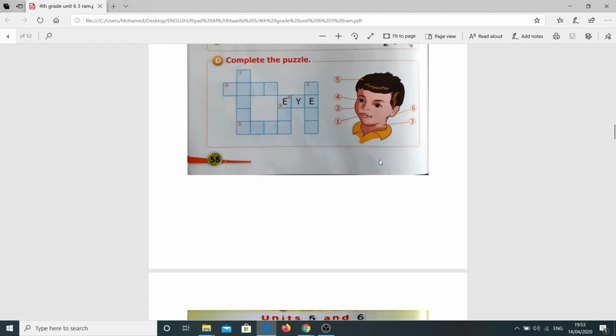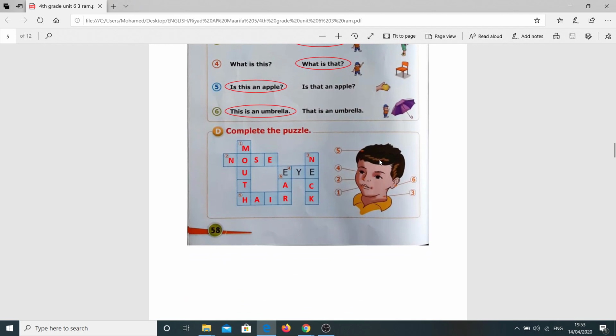Finished? Check the answers. Number 1 is what? Number 5, hair. Number 4, eye. Number 2, nose. Number 3, neck. Number 5, we say hair. And number 6 is ear.